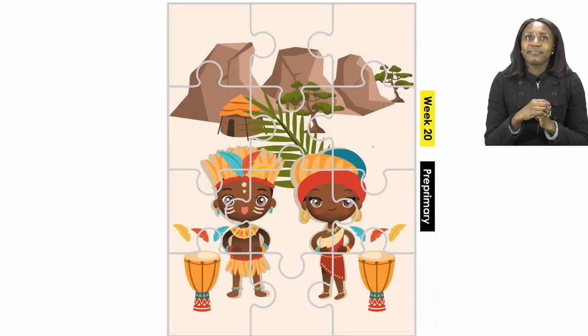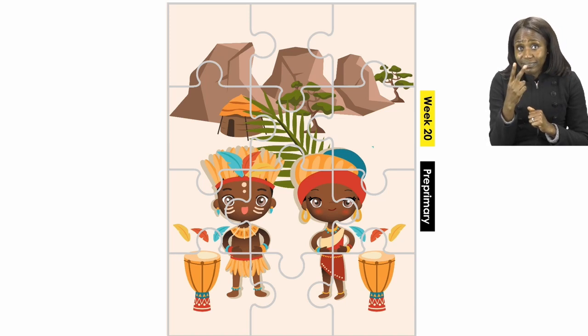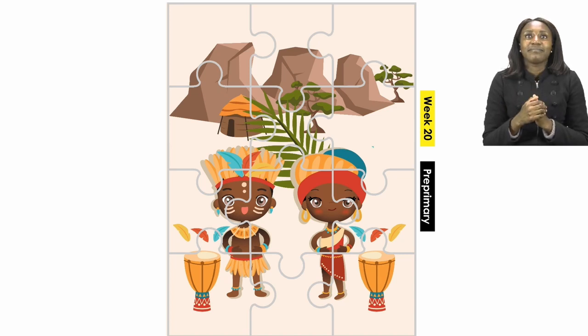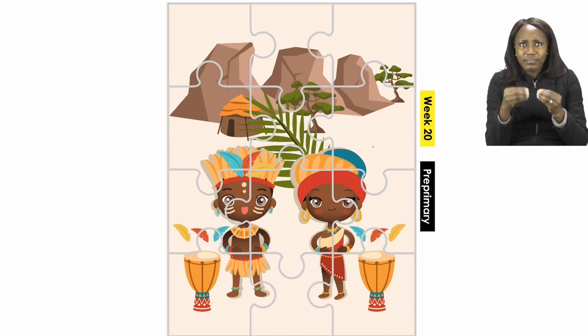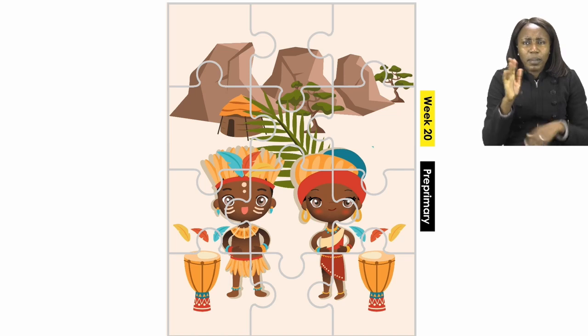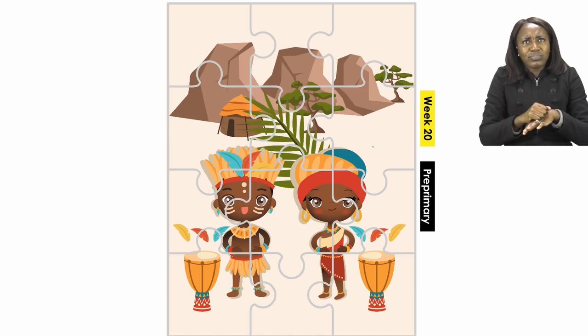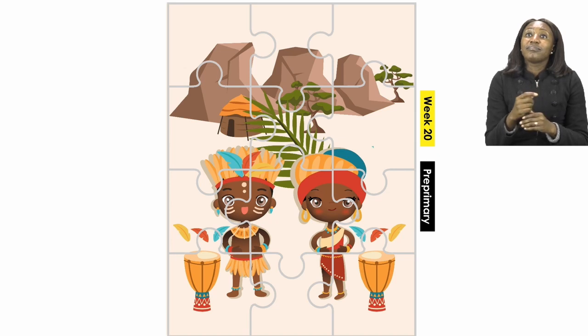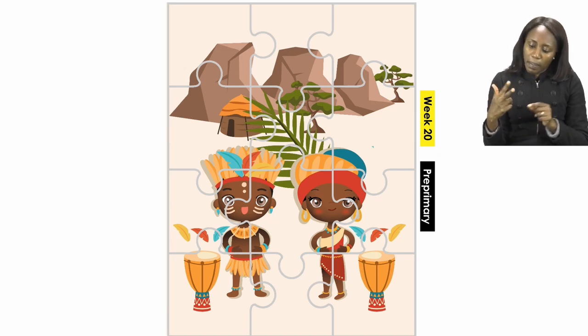29. On page 29, we have some friends that we need to cut up and make a puzzle of. Here we can see that our puzzle is going to have people, drums, some rocks, and even some leaves and trees. So this means we're going to be using our pair of scissors.